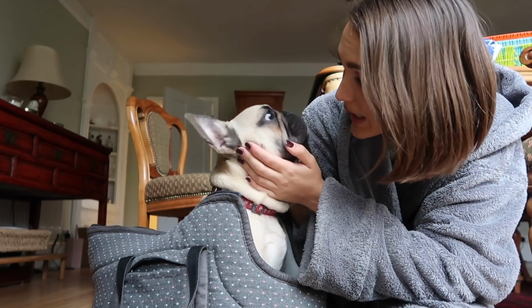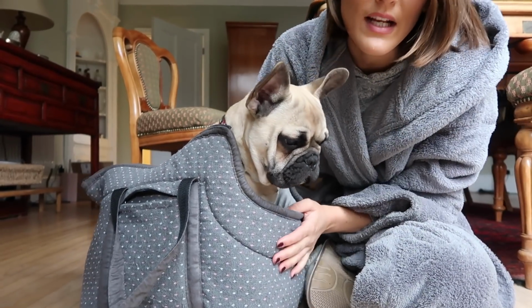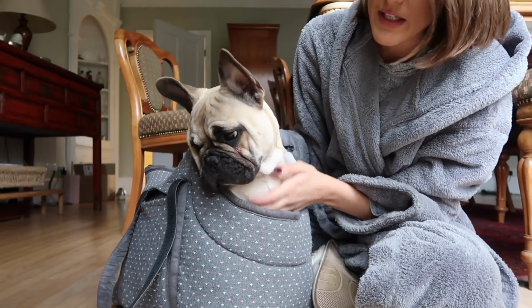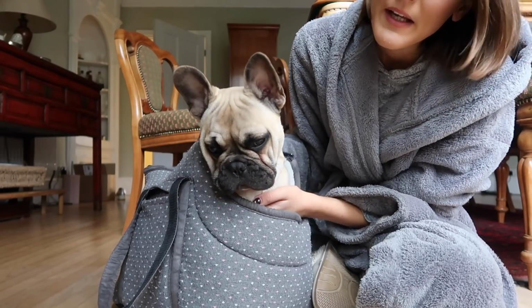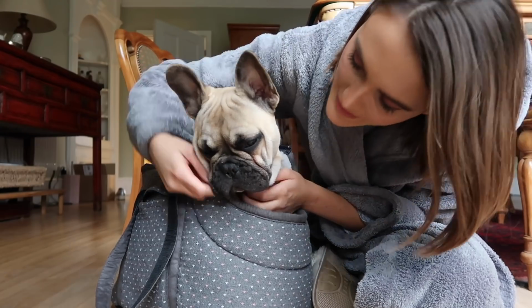You like your little bag. And this was probably one of the best things that I bought. I think it was like £40, but I would say this is the best thing I bought. In London, he likes to sit in this at my dad's, as a bed, and also as a little comfort.